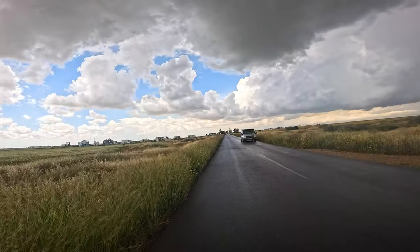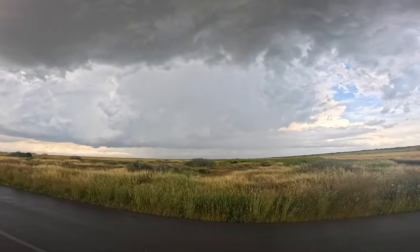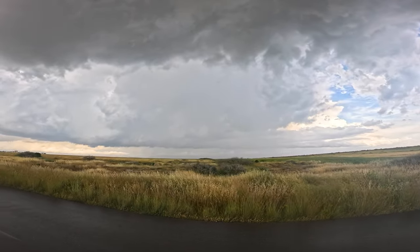Today my goal is to ride to Nicosia, capital of North and South Cyprus. The last divided capital in Europe. Some serious 1900s beef going on there. Let's check it out. Let's hope we can avoid that rainstorm. It's closing in fast.